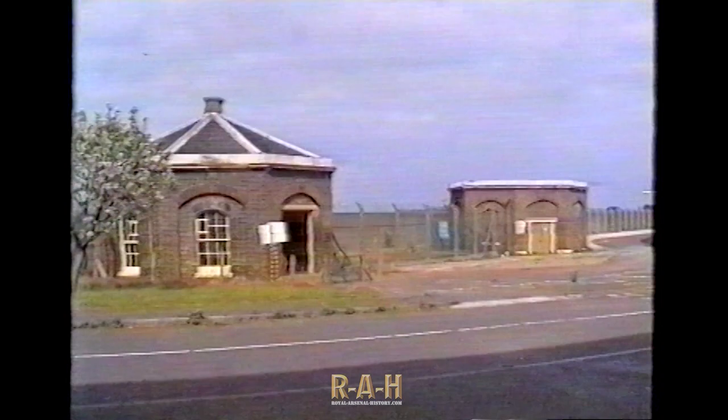Building 10 with rather a nice clock tower, which of course is the wrong time, and that hasn't worked to my knowledge for over a year. And building 10 was used by the APFS for stores, and that was something I believe to do with the Air Force. I'm not quite sure, but I think it was Air Force.